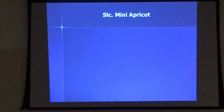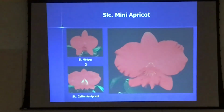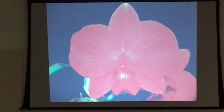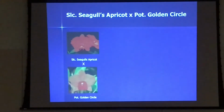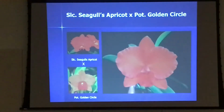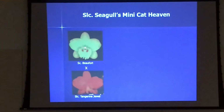Mini Apricot, another one of his hybrids. This is Mini Pet crossed to California Apricot, and they were all reds. Here's another one here. Seagull's Apricot by Golden Circle. Produced some nice oranges with red lips. Seagull's Mini Cat Heaven. This is Beaufort crossed to Tangerine Jewel.